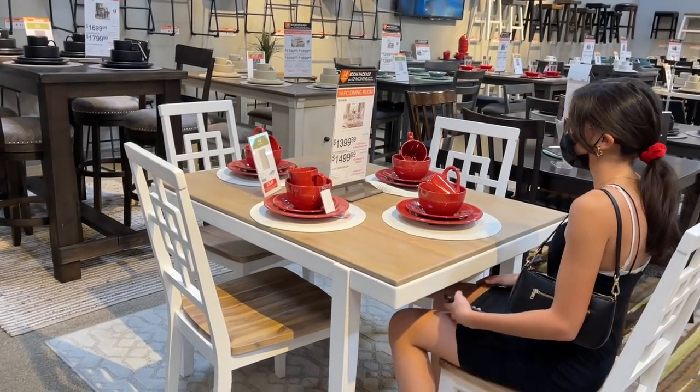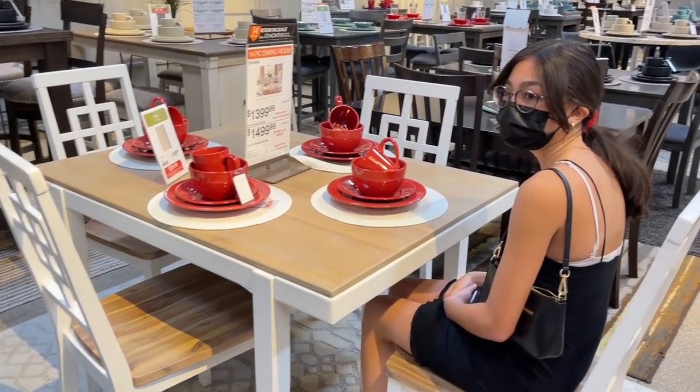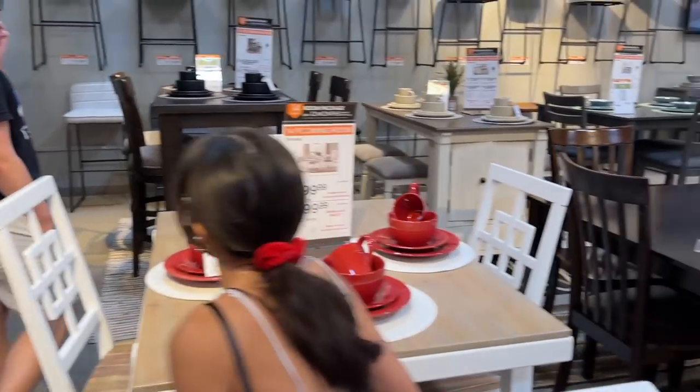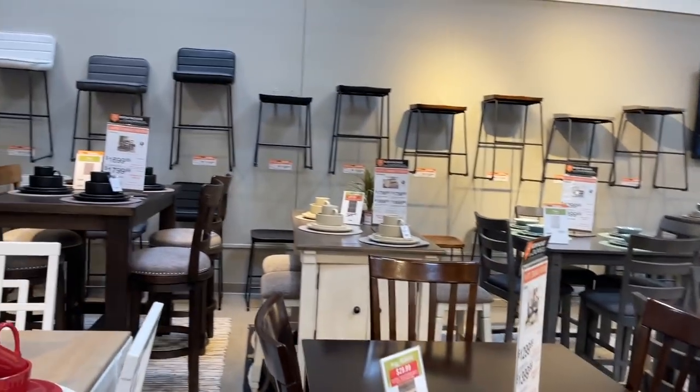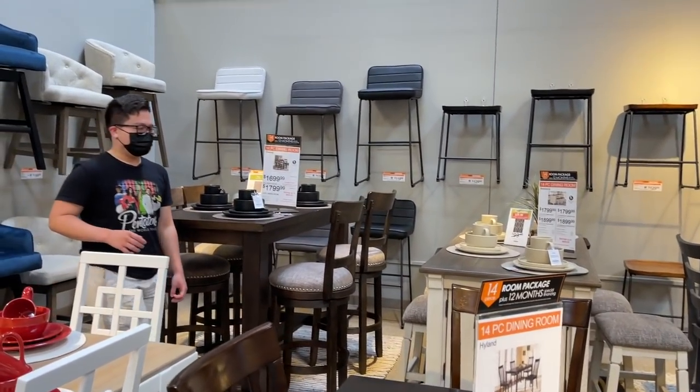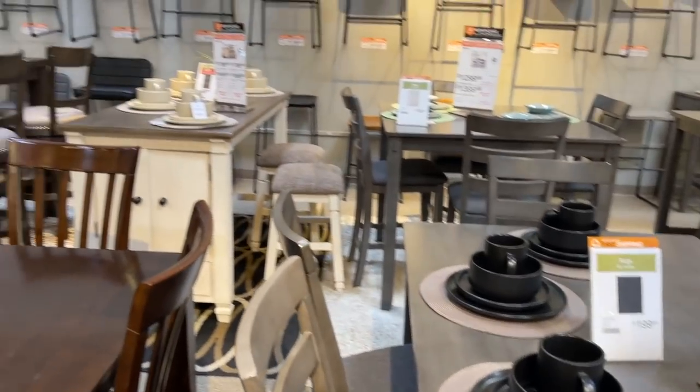Oh, ow. Well, it doesn't have cushions, but you could always add cushions. The seats on this one are wider than the other ones that we've seen. No, that's so tall. That's way too tall. That's taller than my kitchen counter. What the heck?